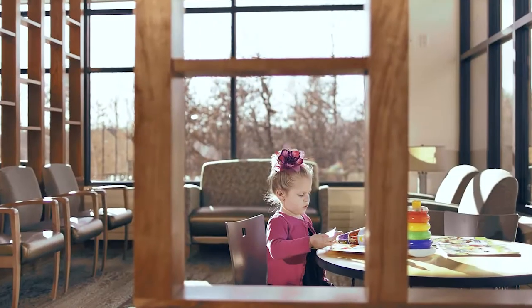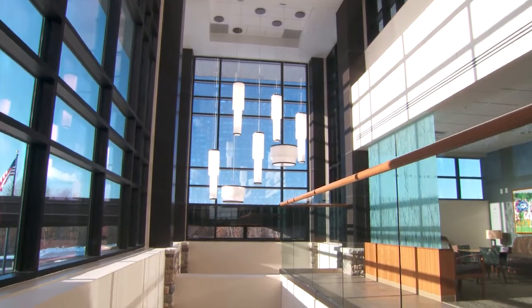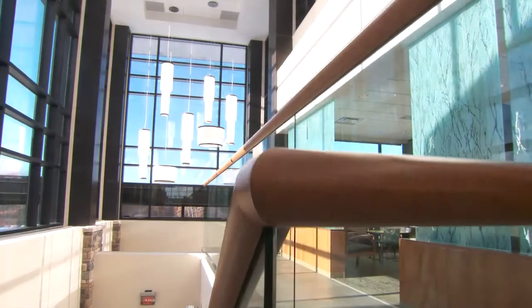My favorite design feature is the natural light. To respond to the request for a patient-friendly environment, we thought that natural light and with the natural views around this site would be a very logical way to accomplish that. So we bring light into the space in many ways.